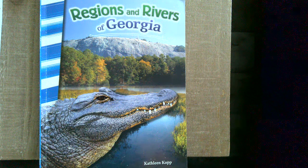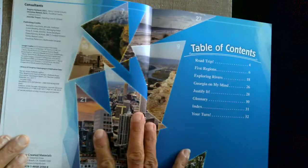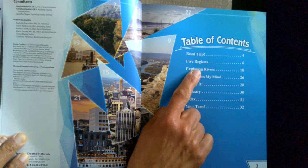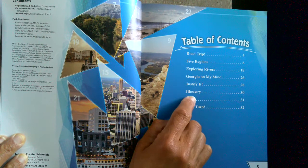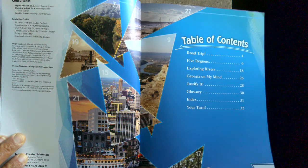This book is called Regions and Rivers of Georgia. So we have our table of contents over here. Road trip, 5 regions, exploring rivers, Georgia on my mind, justify it, and then we get our glossary and our index. Glossary is going to tell us what the words mean. Index is going to have specific words and tell us where to find it in the book.